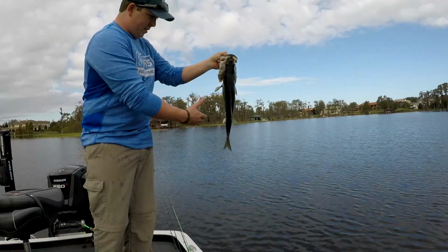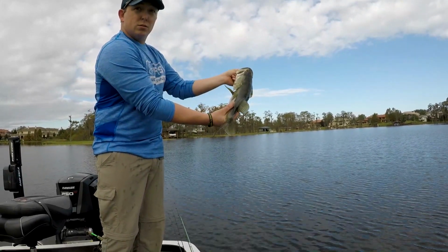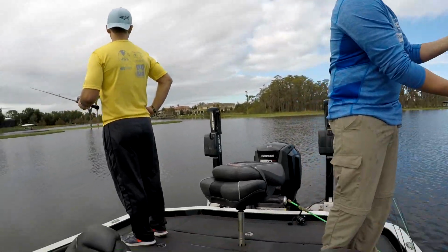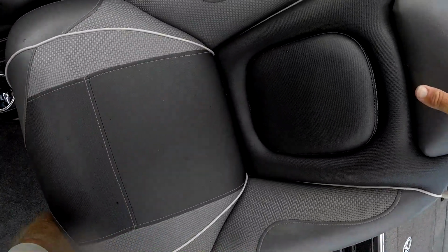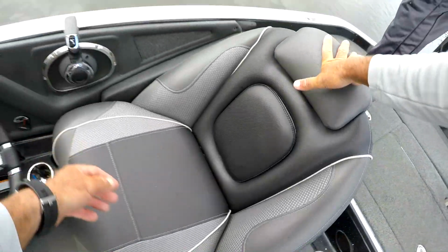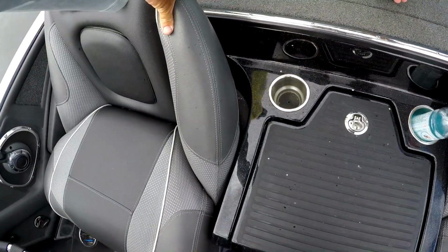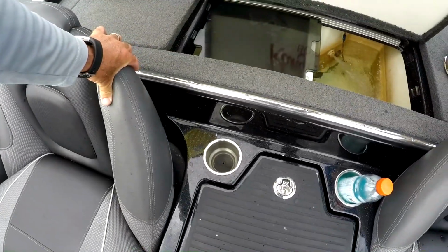You want to keep that one for a minute, or is that too small still? We'll put him in the live well, and that way we can get a group shot with some good fish. We'll hopefully add to some. You think that was only three? Three and a half. It looked bigger in the water. If he was coming up, he looked a lot bigger. Yeah, he did. He just popped in there.